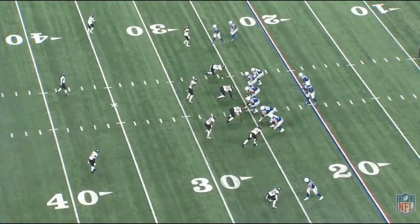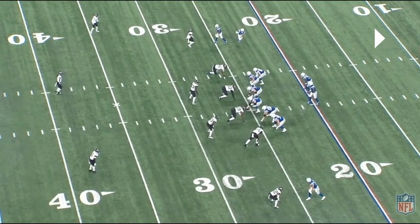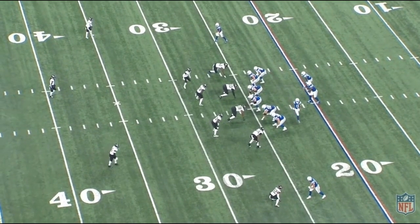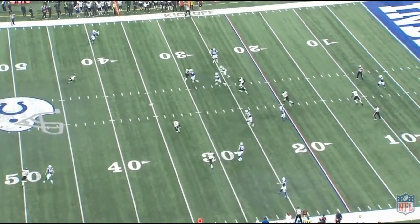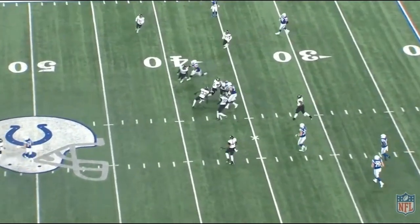Let's see exactly why he was able to earn that and be a pretty big focal point, honestly, for this offense that I think is going to get better as the season goes along under Shane Steichen. So lined up basically as that sniffing tight end, pass blocking to the tight end screen. I love that kind of stuff.